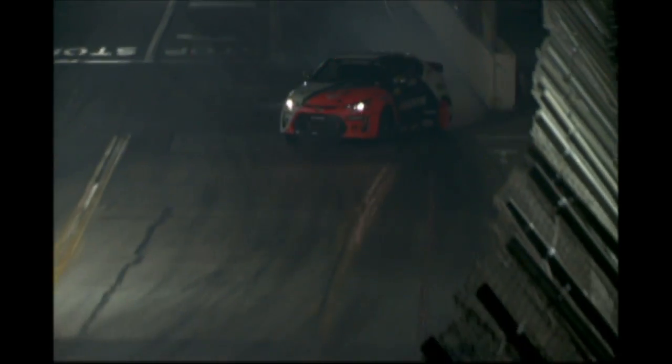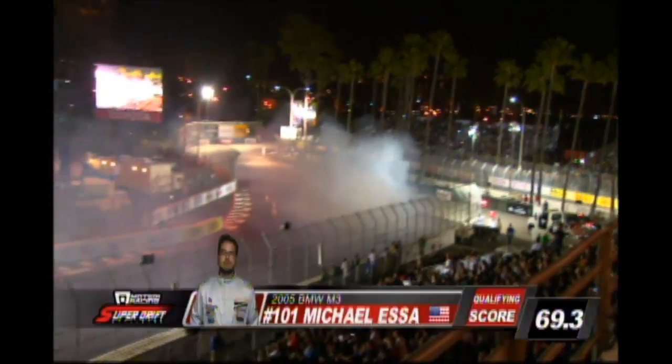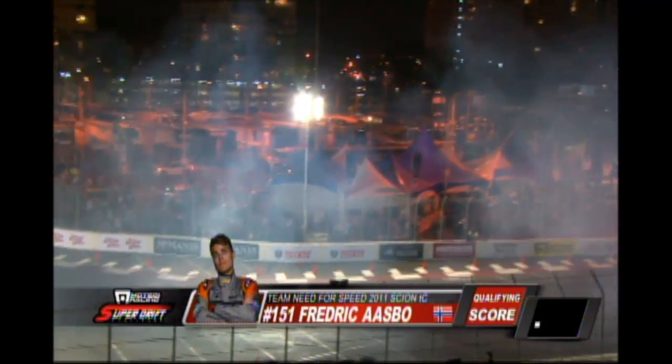Here we go. Frederick Osbo, Scion TC on Hankook Tires, Papadakis Racing. This is the Norwegian Hammer. Frederick Osbo, a force to be reckoned with last weekend. Looking a little bit easy here. Kind of taking it easy with a moderate run as he wraps around. Put your hands together for Frederick Osbo. Ryan, let's take a look at the instant replay. You can see him hard as nails here, running that Norwegian flag.